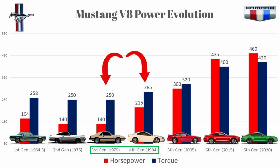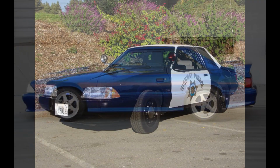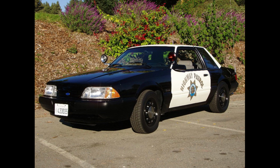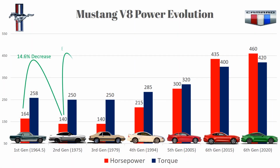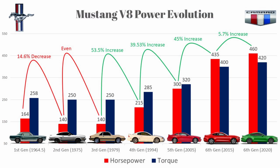1993, and produced many cool cars like the Fox Body Coupe and the Mustang SSP police cars. Here are the percentile increases in horsepower from generation to generation in the Mustang. The chart tells us that the Mustang started off with a decent amount of power but remained stagnant in the second and third generations, but then started to gain steam starting in the fourth, fifth, and through the sixth generation with 40, 45, and 5% increases respectively.